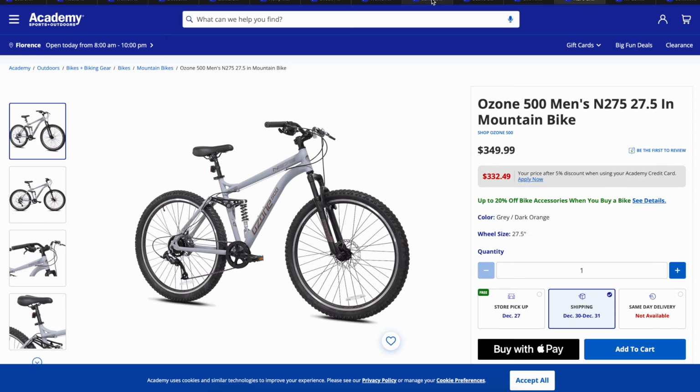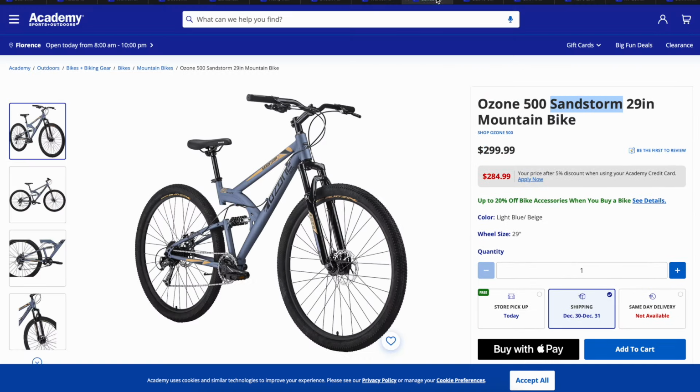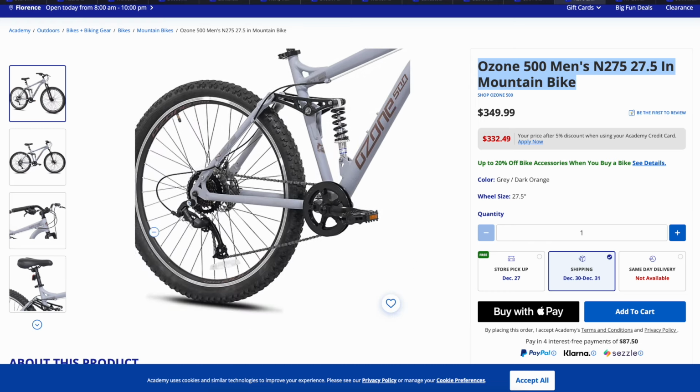$329.99. And you probably notice a theme here. If you're looking at any of these Ozone bikes, they cost a little more than probably the equivalent at Walmart. Now this bike, I added this for a very specific reason. This Ozone 500 Men's N275 27.5-inch mountain bike, which I will admit, it's got a look.